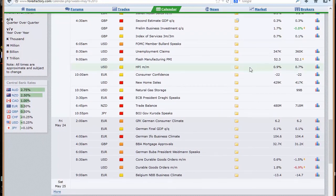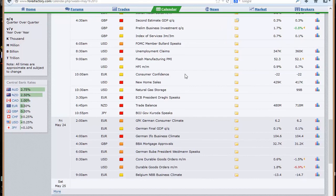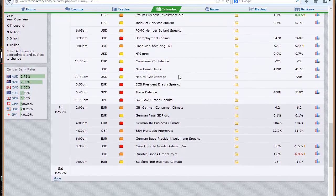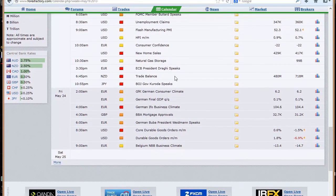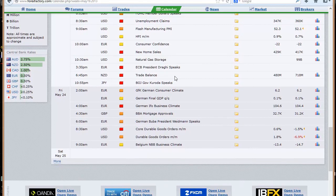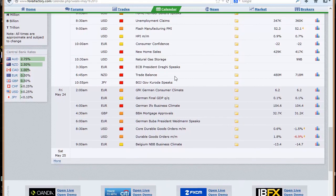at 8:30 a.m. on Thursday. PMI data, flash manufacturing PMI out of the U.S. and consumer confidence out of Europe. New home sales out of the U.S. Natural gas data, 10:30 a.m. Eastern Time on Thursday. Trade balance out of New Zealand, and then we've got final German GDP at 2 a.m. Eastern Time on Friday, and a couple of minor data points, durable goods out of the U.S. That leads us into next weekend's long weekend.